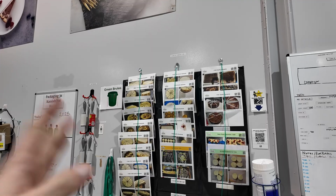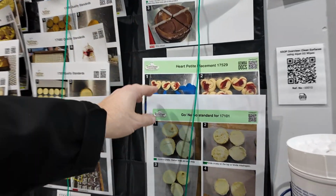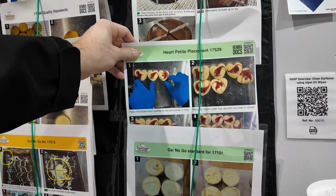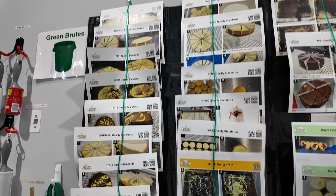It's so great. This is one of my favorite uses of Gemba docks that I've seen here, and they're actually using this to show their defects. So these are their go, no go standards for this particular part, their go, no go for that particular part. And the best part is, even though they're defects, it's all delicious.